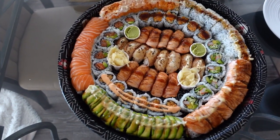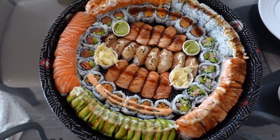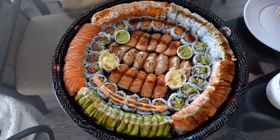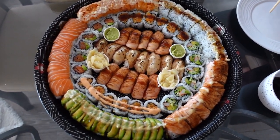Ordered sushi today. This is from our favorite place because it's honestly the best deal. Look at all this sushi. This is like 80 pieces of sushi. We usually have enough left over for the next day though, so.